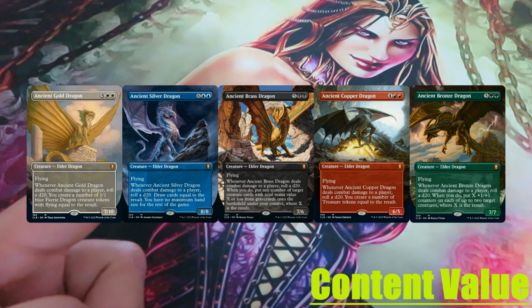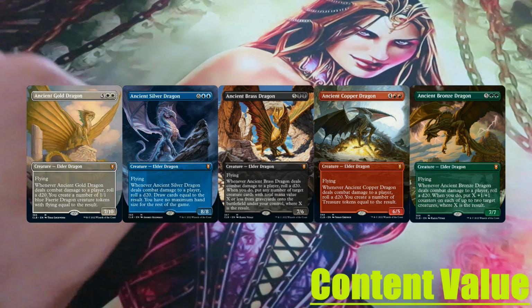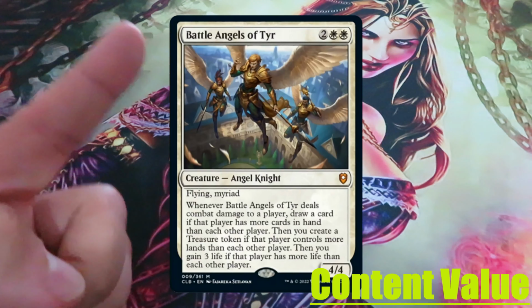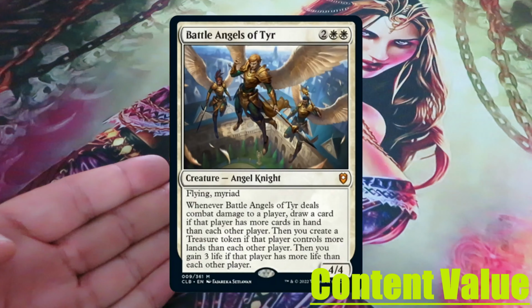The alternative art version is the most expensive of the 3, with Ancient Copper Dragon valued at around $50. Commander Legends 2 is not only planeswalkers and dragons, there are other mythic cards that I would keep an eye on. Battle Angels of Tyr, an Angel Knight with Myriad, and also a white draw spell, valued at around $20.